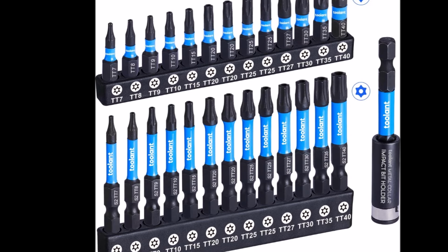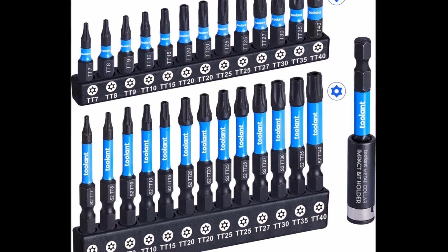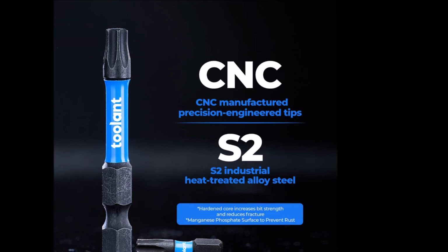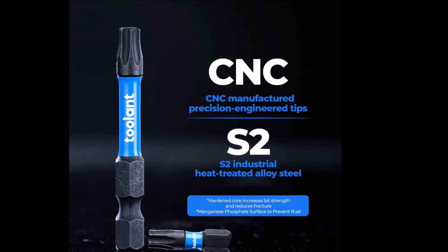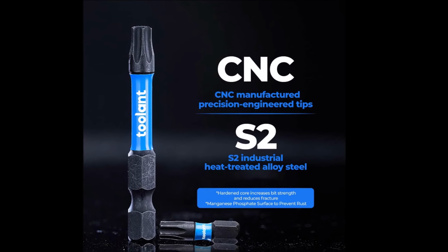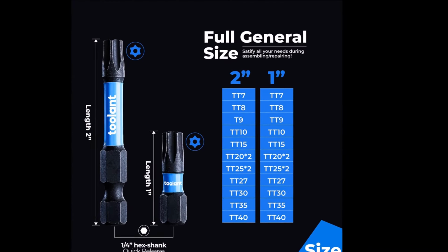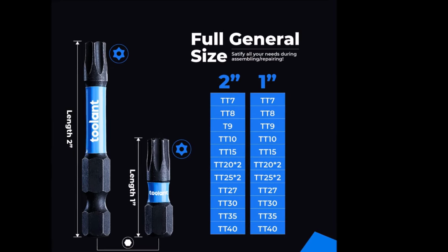Number 6. The Toolan Impact Torx Bit Set is a comprehensive collection of high-quality tamper-proof star bits designed to withstand heavy-duty use in various applications. This set includes 27 pieces in total, featuring both 1-inch and 2-inch long impact bits, covering sizes TT7 to TT40.